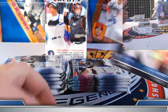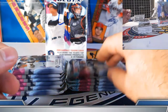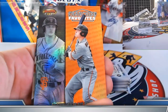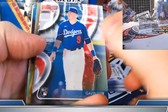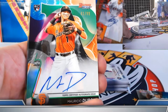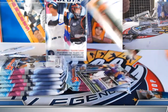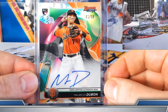Adley Dicott Mookie refractor. Mickey refractor. Rookie autograph. Refractor. Green, more color coming out of this case. Mauricio, all right, a little Dubon action on the color. 61 of 99. I don't think we've seen him as much as the other giant rookies, so in that sense, playing a little catch up. Congrats, Moretz.